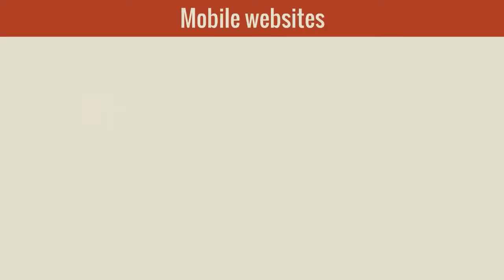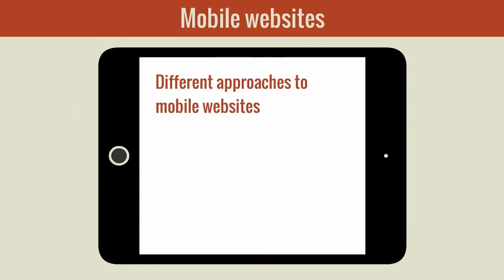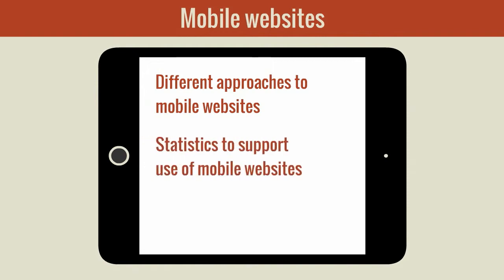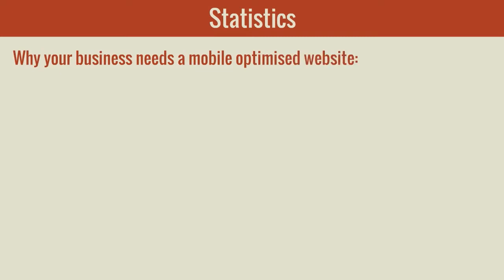In this module, we will be looking at some different approaches to mobile websites and some best practices. We will be looking at some of the statistics that back up a need to get your website mobile optimized, as well as some rules to consider. If you don't think that your business needs a mobile optimized website, you'll be very much mistaken. Here are a few numbers that should convince you.